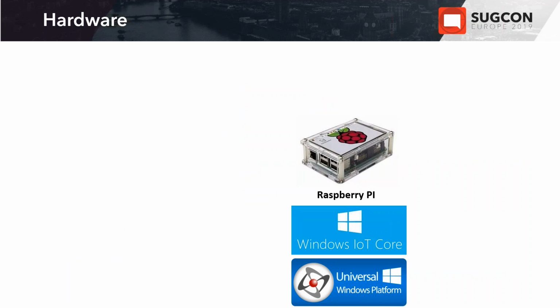So the hardware itself of the bookshelf, we have a Raspberry Pi, which is a credit card size PC, very cheap and widely available. And to program, we are running Windows IoT Core, which is a special version of Windows 10, only for IoT and without a lot of things. To implement the application, we use Universal Windows Platform, which is UWP, most commonly called, written in C#, and that's basically will be my client calling the Sitecore side.